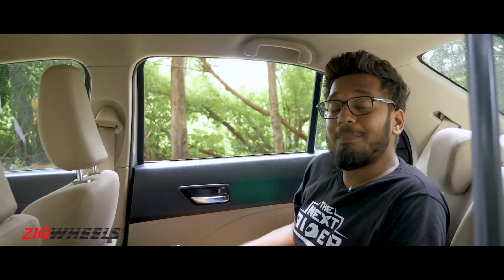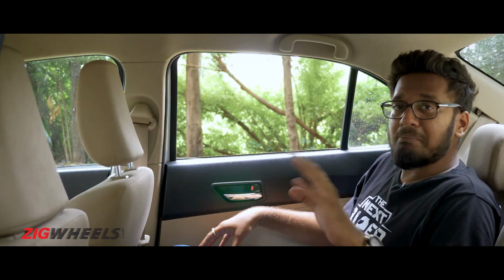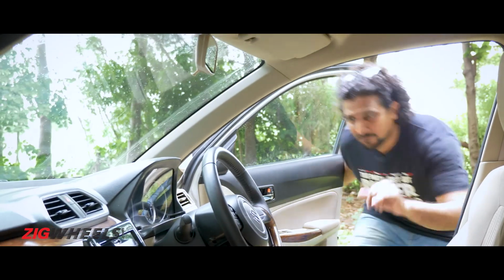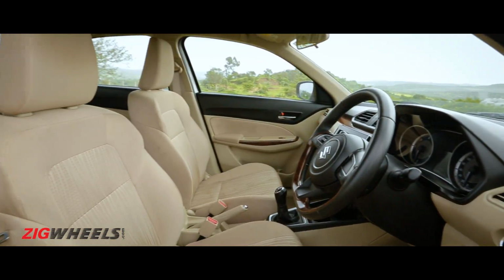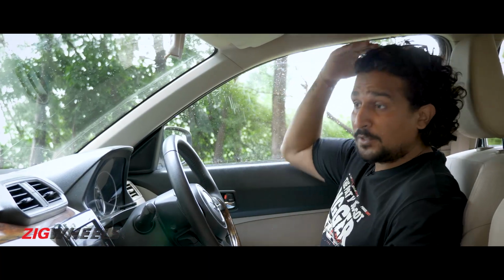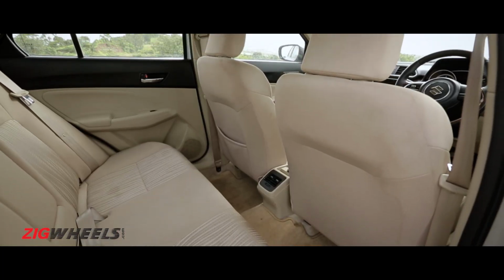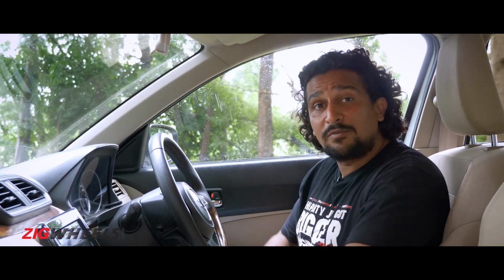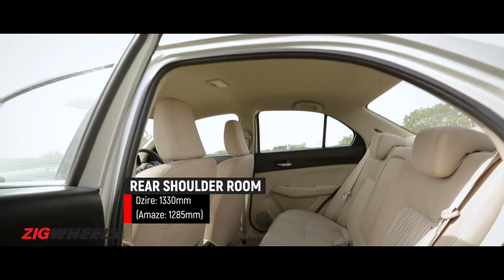And then you sit in the back seat of the Dzire only to realize that the Dzire here manages to do most things even better. And part of the reason for that is the front seat. It is better for taller occupants because it offers more headroom, and the seats are also set higher, which means whether you're a passenger there or driving here, you don't really have to push the seat back to get comfortable. Which means that the occupants here in the rear seat are left with more room.